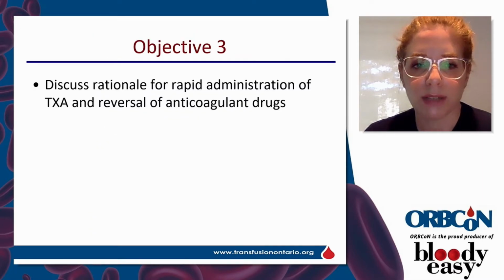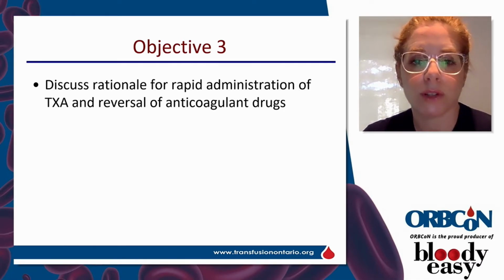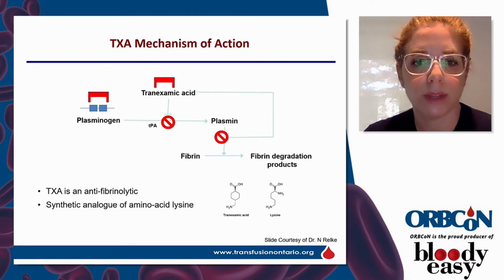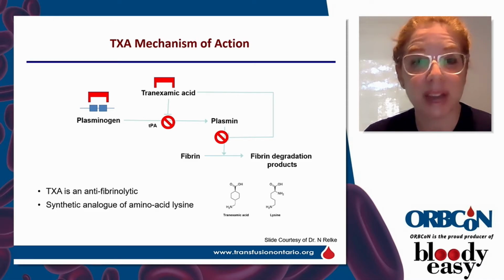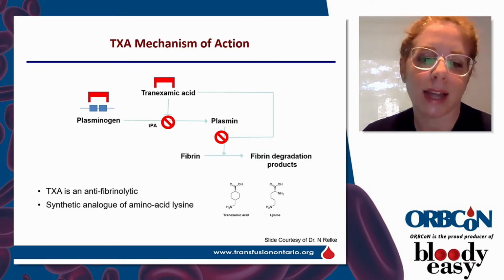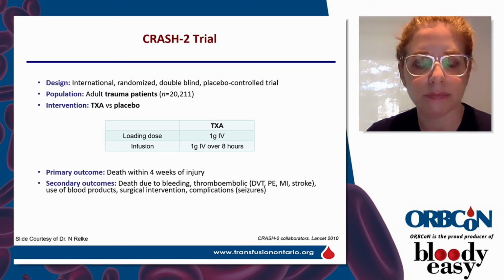So the third objective is to discuss the rationale for the rapid administration of tranexamic acid and the reversal of anticoagulant drugs. So tranexamic acid is a very important medication that was developed a few decades ago in Japan. And tranexamic acid is an antifibrinolytic in that it is a synthetic analog of the amino acid lysine, thus acts as a competitive inhibitor to fibrinolysis.